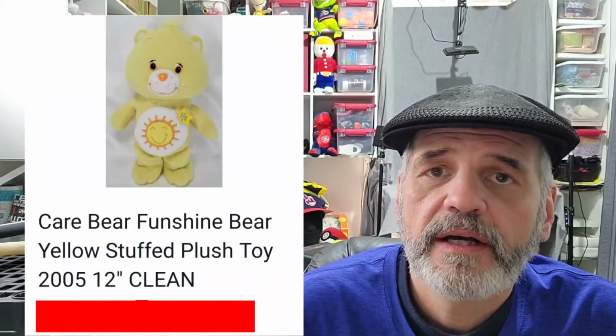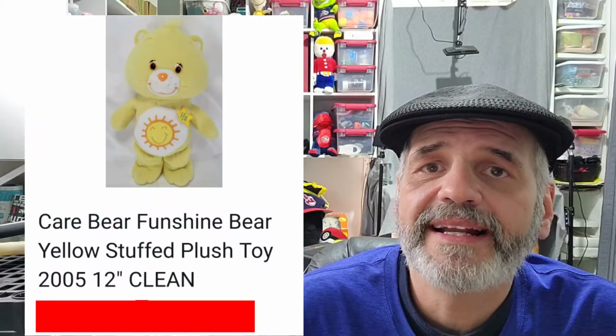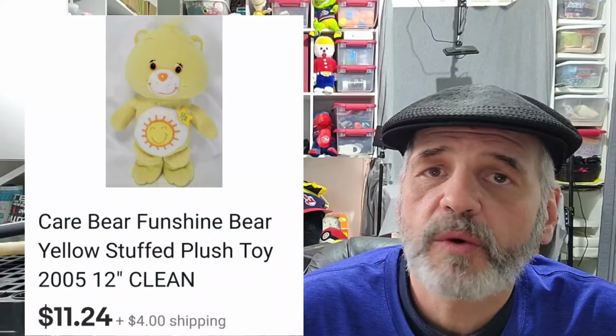A couple of plush items next. I like to pick up plush because it's generally cheap. I pay mostly 25 to 50 cents per item. They're easy to list, and they're things that I can just throw in real quick when I need to list some things. They help build the inventory in my store. So this first one was a Care Bear Funshine Bear that I had paid 50 cents for, and it sold for $11.24 with the buyer paying shipping.